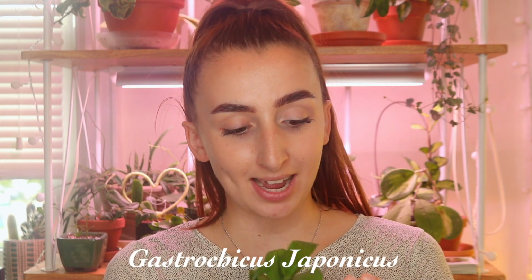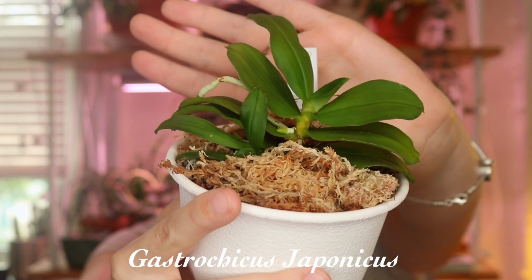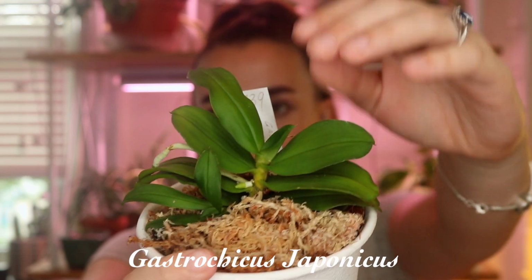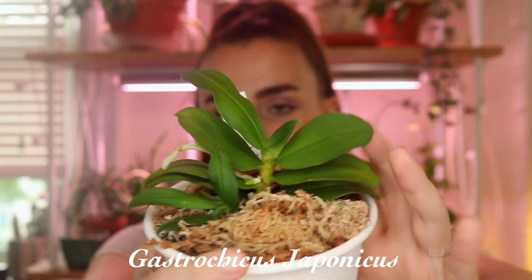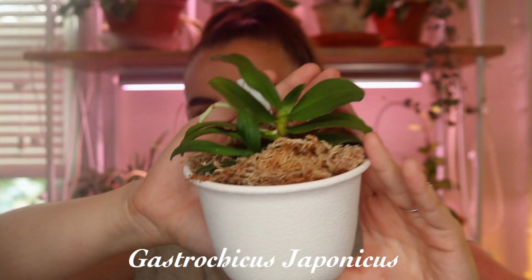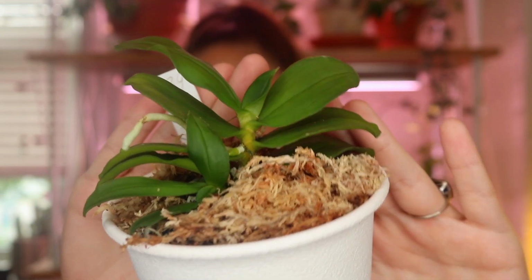Next up we have my favorite orchid that you guys saw in a recent video. This is my Gastrochicus Japonicus. This guy came from Kim's Nature and it is just the cutest little orchid ever. I love it, I love it, I love it. And I cannot wait to see this guy flower eventually because the flowers are so cute. But here she is in all her glory.